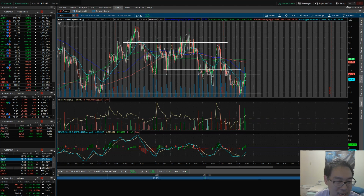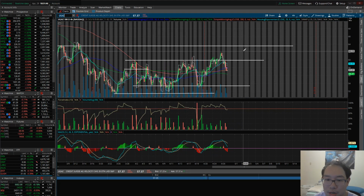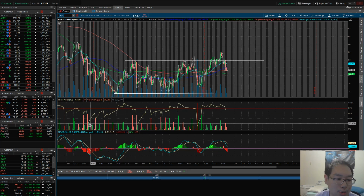So there's DGAZ. Looking at UGAZ, let's type that in. So there it is. You guys can see that we did go over the resistance only to get rejected. So UGAZ does still have some room to fall, as you can see. It does have potential to fall. Once again, confirming that DGAZ might still be a good play, but we'll have to see natural gas for an entry point. But no entry point right now.